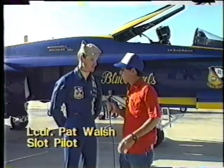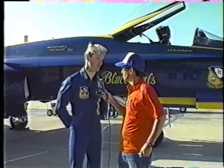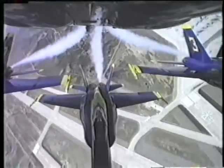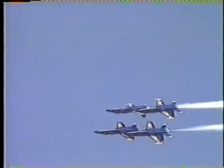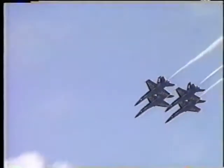We're speaking with Blue Angel Pat Walsh, and he flies in the number 4 position. Pat, could you tell us a little bit about how flying in that slot position is different from some of the other positions? You bet. The slot is the best position to fly on the team. First of all, we get a chance to see where we're going today. Because I'm back there in the hole, so to speak, I get a chance to back up the boss. I'm the safety, so to speak, for the formation. I get to check out the altitudes, the airspeeds, the placement for the different maneuvers. It's a position that provides the best visibility, so to speak, in the formation.